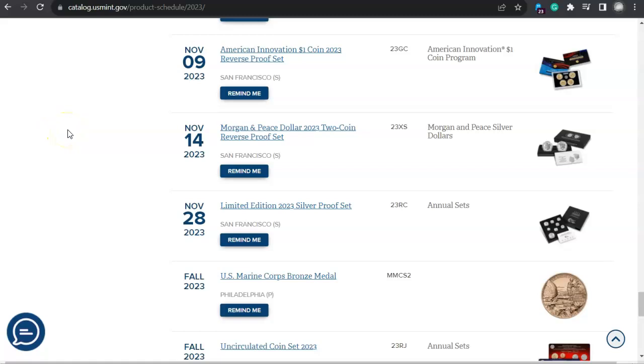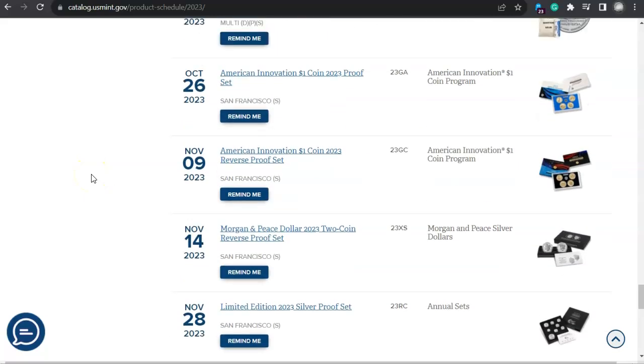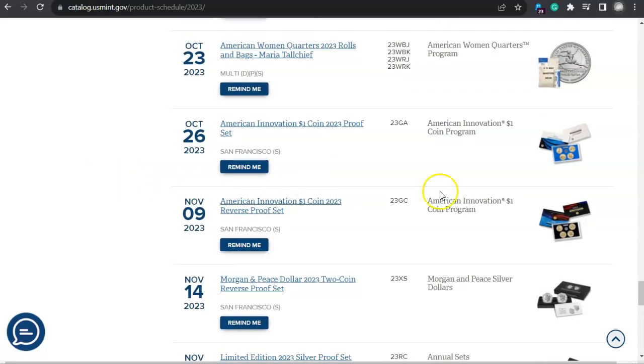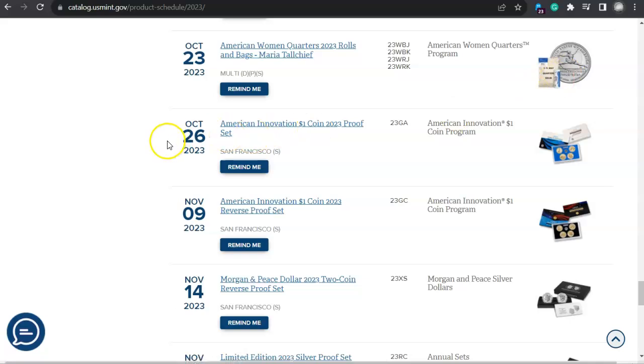And don't forget, in less than 9 weeks, we have the Morgan and Peace Dollar. That's a 2-coin reverse proof set. That should probably be pretty phenomenal as far as the lower mintages, lower than the proof this year. And it's a 2-coin set, which I think is amazing. Now, that doesn't mean there are no other interesting products. We have the last of the American Women Quarters for 2023, featuring Maria Tallchief. And I would hope by that time we could start seeing the honorees for 2025, the last year of the American Women Quarters.